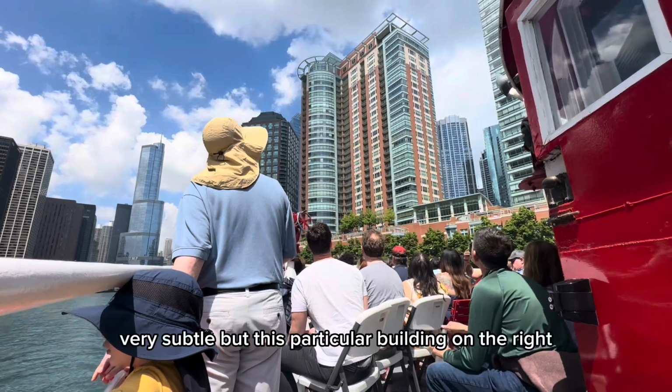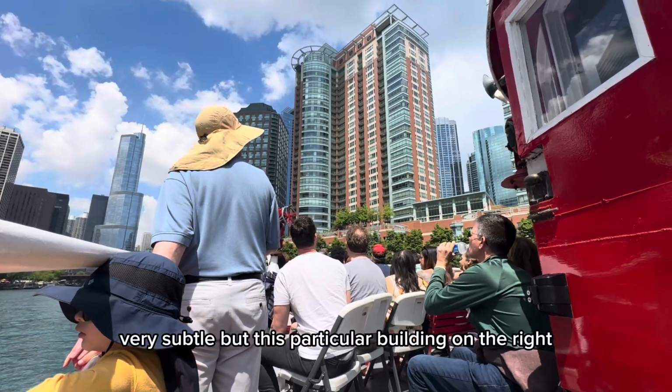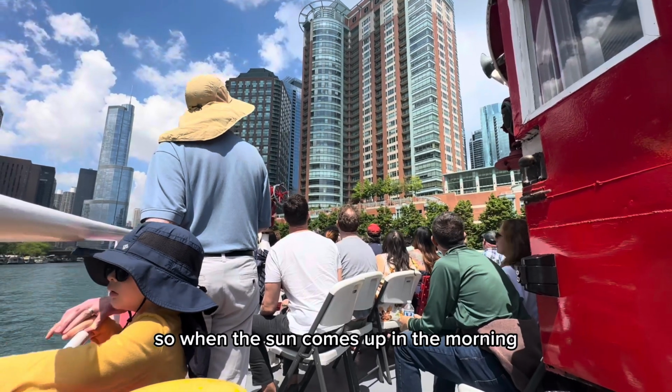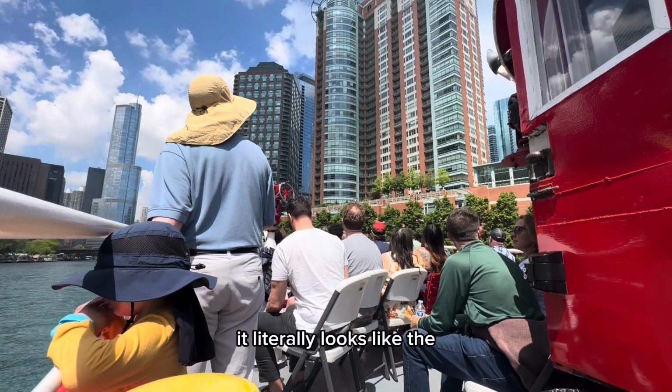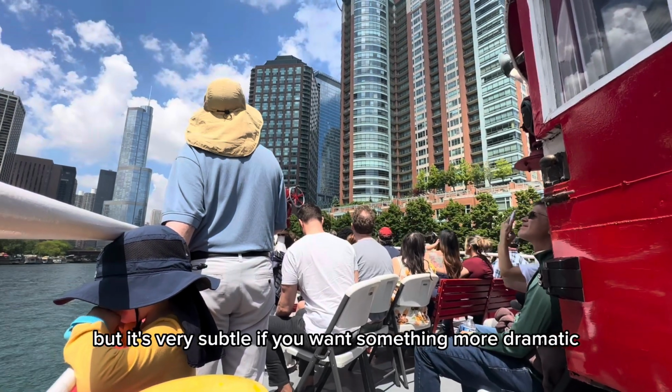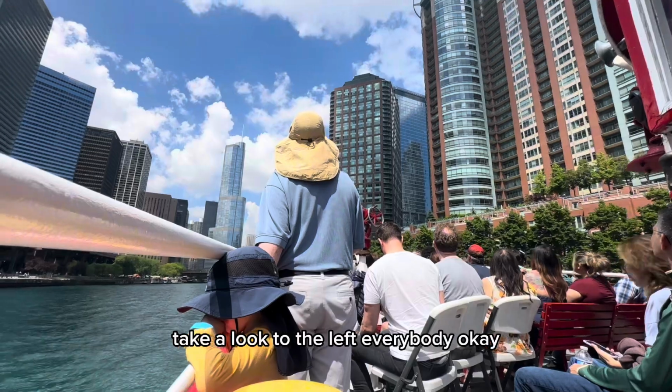Now, this is very, very, very subtle. But this particular building on the right, all of the windows are tinted green. It's the same color as the river. So when the sun comes up in the morning, it literally looks like the river is climbing up the side of the building. It's a really cool effect, but it's very subtle. If you want something more dramatic, take a look to the left, everybody.